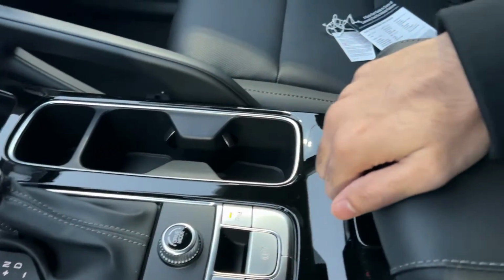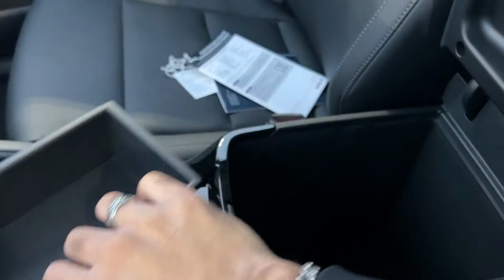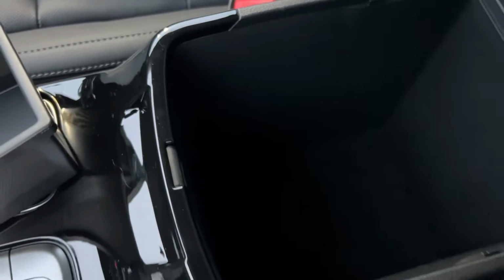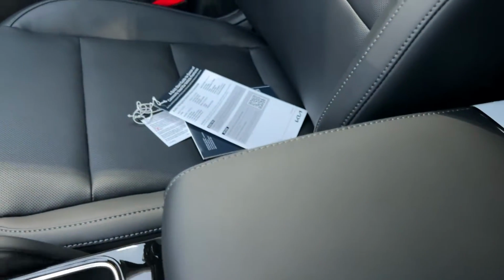Let's look at the center console storage. This one has a little cubby here for small items. If you take it out, you have about 9 inches of space inside. A small to medium sized woman's purse will probably fit in there just fine. Alright, let's put that back in and close the center console.